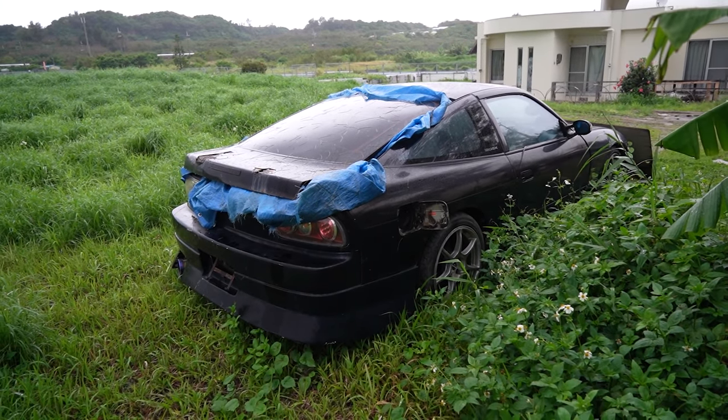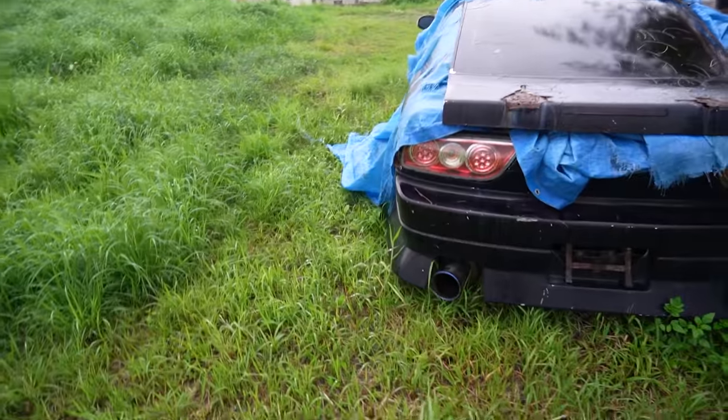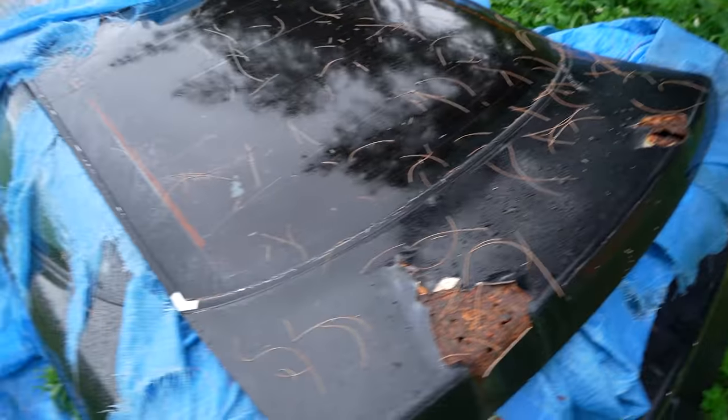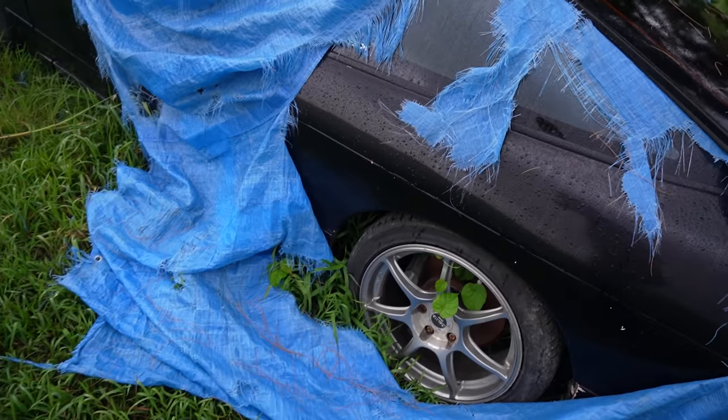Wow. So mind-blowing. This thing's been here a long time. Everything's all rusting out. So crazy. Looks like it's got Z32 brakes on the back.